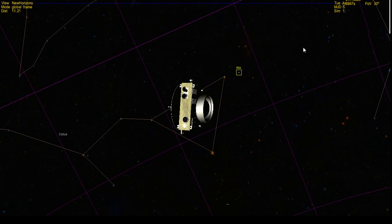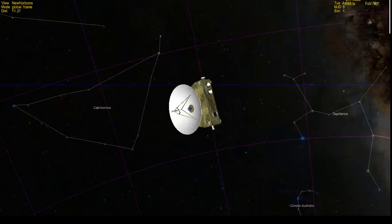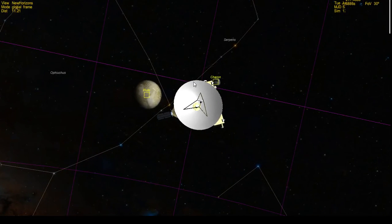And 3, 2, 1, 0, and that's our closest approach. At that point, it was 21,000 kilometers away. So we'll get much closer to Pluto. But goodbye, Nix. Now onward. We set our sights on Pluto.